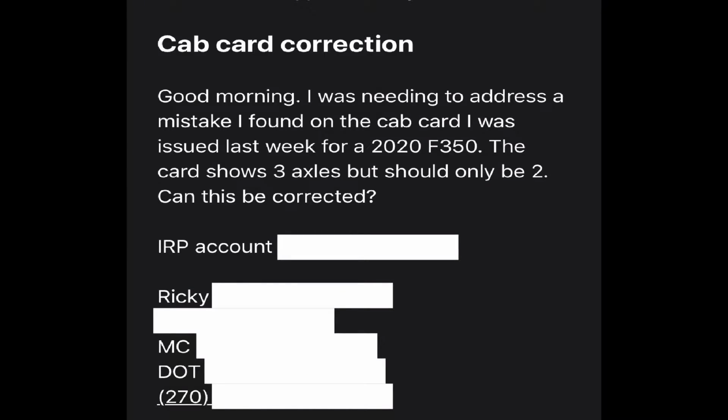Well, I also found out when I called that there's a pretty big price difference between 2 and 3 axles. So when I asked what needed to be done about that, I was told to put it in writing in an email. I was given an email address and I submitted my question, and here they are. The first email that I sent, nice.